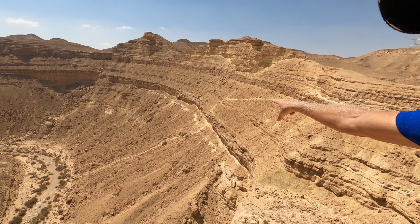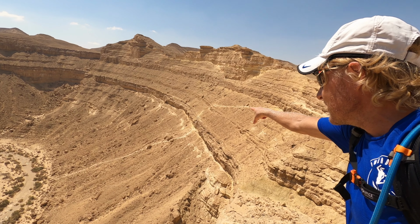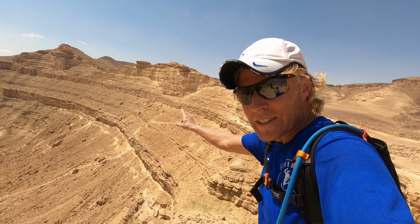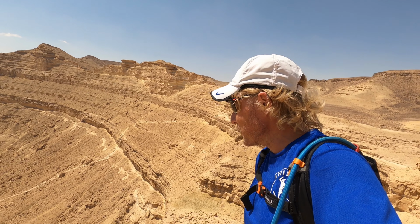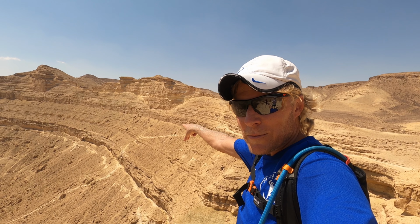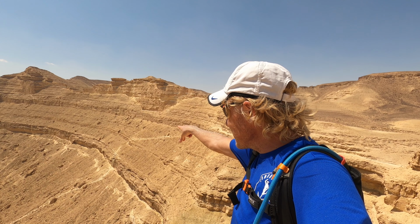So from here I just want to give you a good view. You can actually make out the ladder. So today as a hiker you can climb up the ladder, but that was that steep cliff that the Palmach had to traverse, which they successfully did. And also you can see the emblem of the Palmach Brigade carved out into the edge of the rock.